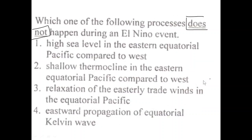So if we look at the question, what is the question asking? The question is saying, does not happen during El Nino. High sea level in the Eastern Equatorial Pacific compared to the West: yes, of course, because the water of the Western Pacific warm pool flows towards the Eastern Equatorial Pacific, therefore sea level will be higher. It happens. Shallow thermocline in the Eastern Equatorial Pacific compared to the West: just now we discussed that the thermocline will not be shallow, it will be deeper. Why? Because now the mixed layer has become thicker. Once the mixed layer becomes thick, it pushes the thermocline down. Therefore, this will be the correct answer for this question, that the thermocline will not become shallow, it will become deep. Understood? All right. The rest of the answers are correct.